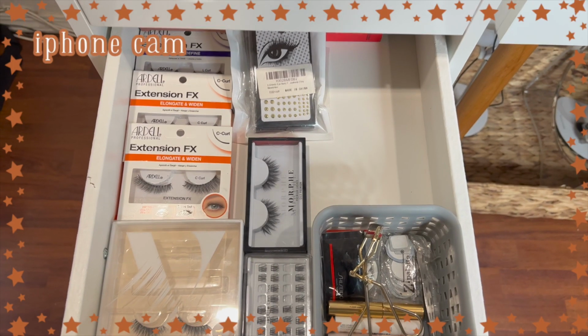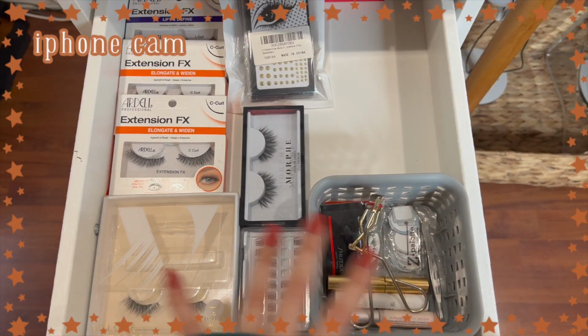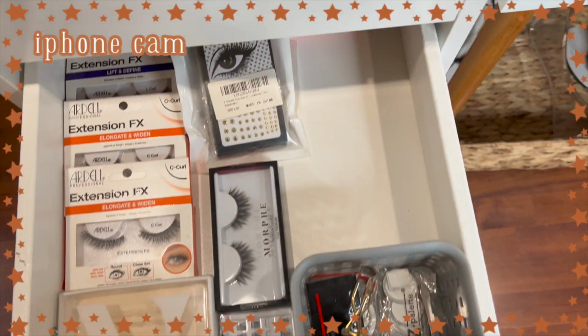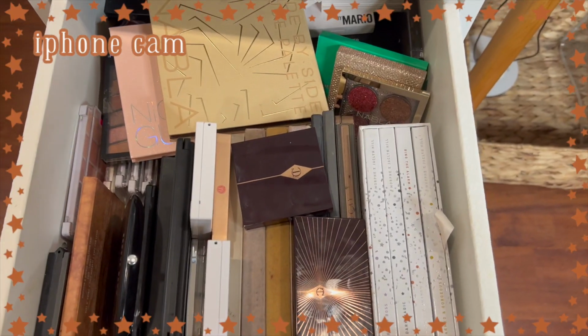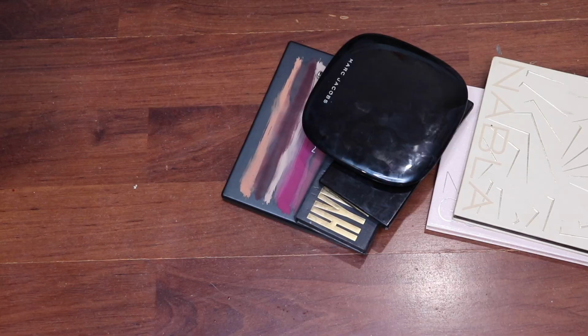And let's get started with the last part of the declutter. All right, this is the eyelash drawer. It looks so much better. I might even put little eyeshadows here instead of over here. So next, eyeshadows. I don't know how I'm gonna do this, but let's do it.